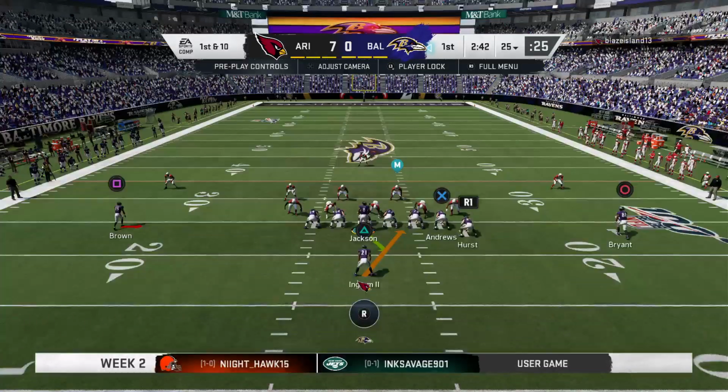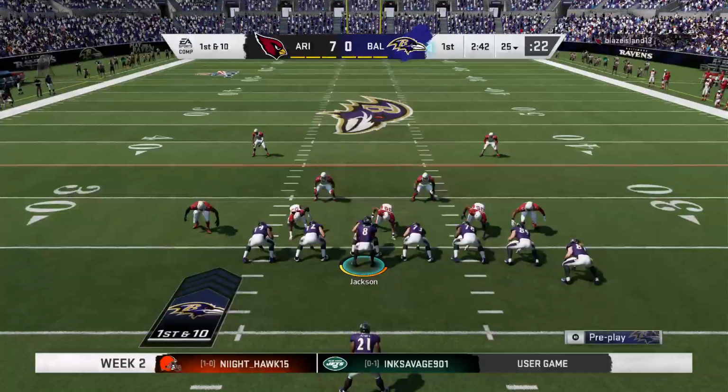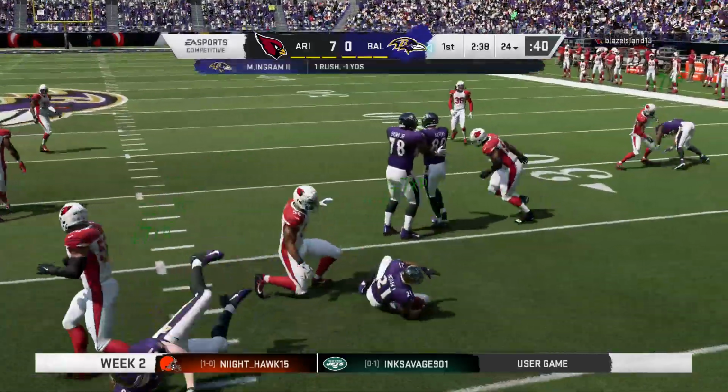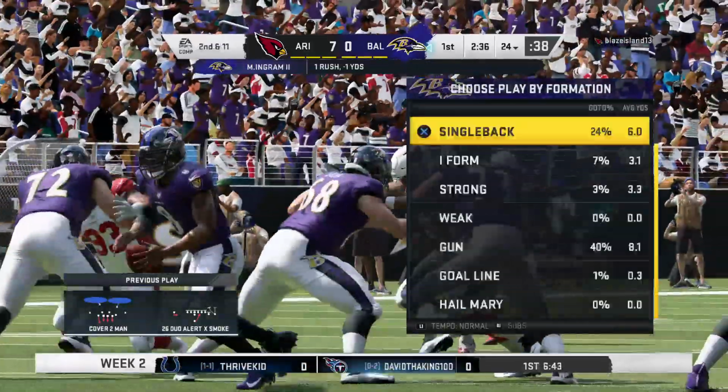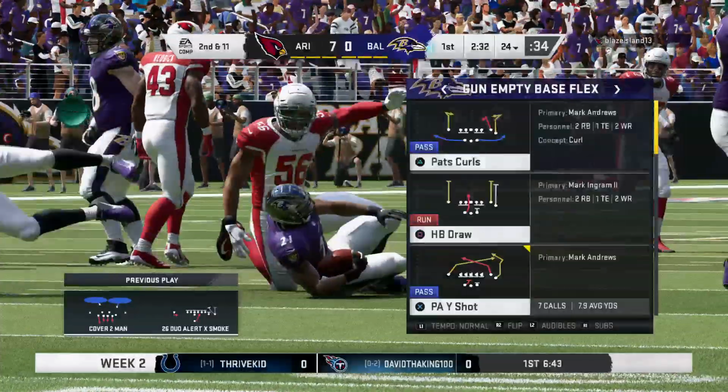Jackson and the Ravens come up now 1st and 10 at their 25-yard line. They go to the former Saint, Mark Ingram. And forget about finding a lane. He barely had time to look up before he was planted in the backfield.